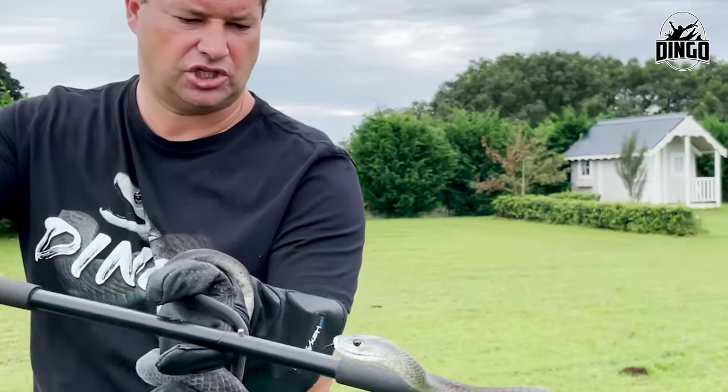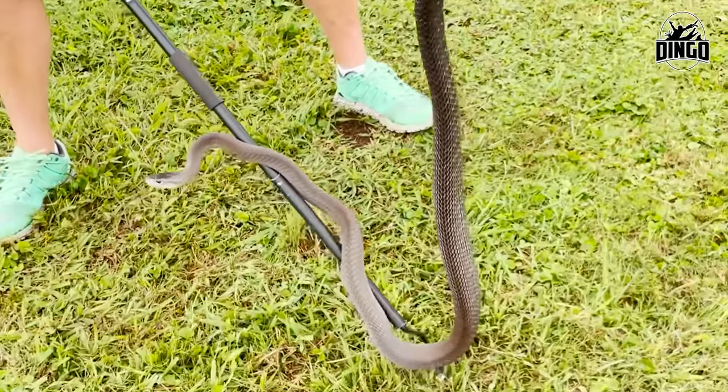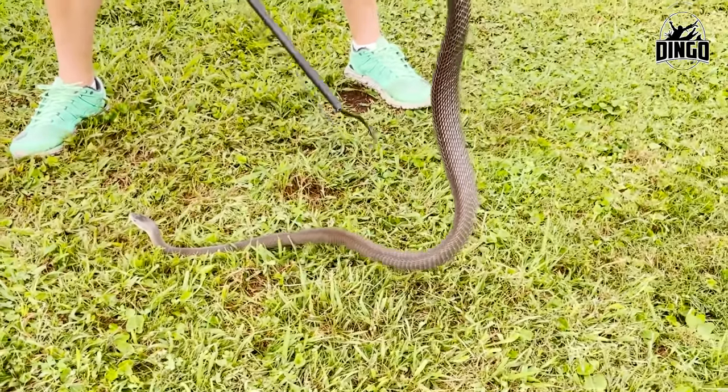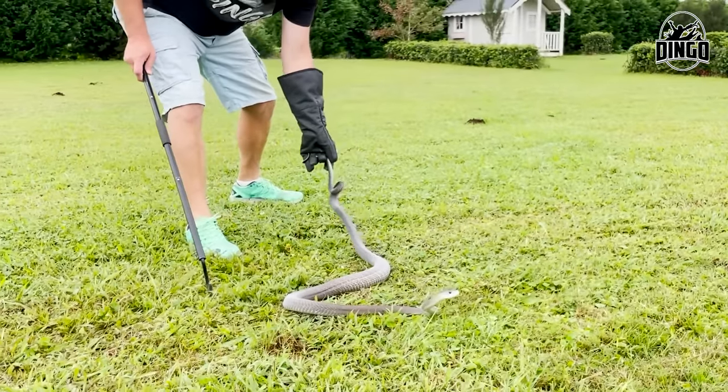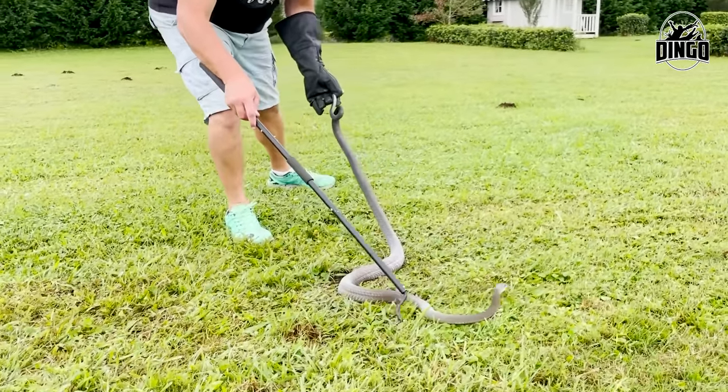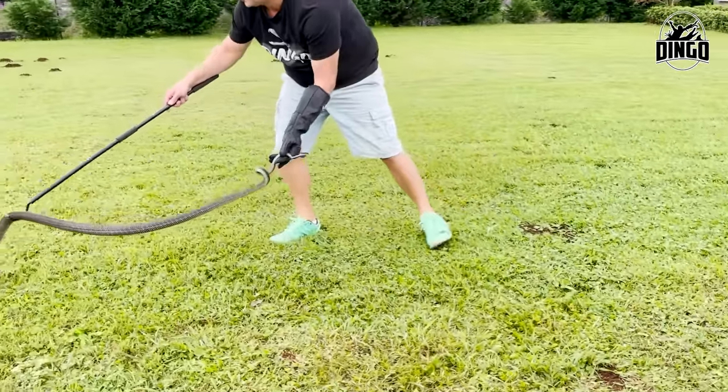He is such a chilled out mamba, and he's young still. You can see his size. I mean, he's got some rats sitting in there from yesterday. Have a go at how he'll move. Let me just unwrap him. He's on my hand there. Just want to put him over here on the grass. You can see some of the speed.